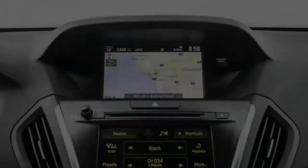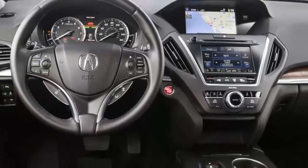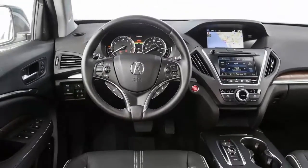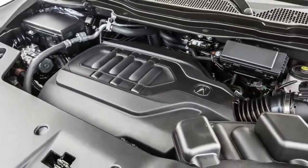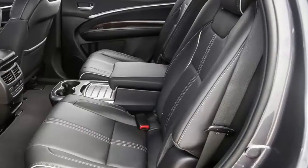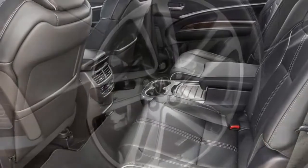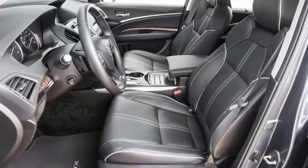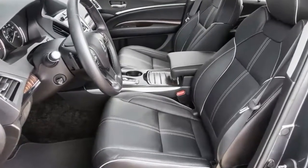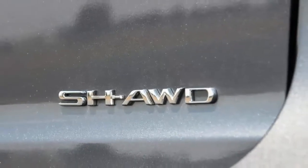In entry-level models, it routes power to the front wheels. Acura's Super Handling All-Wheel Drive, which sends power to all four wheels, is also available. A hybrid MDX is propelled by a combination of one traditional internal combustion engine and three electric motors in a system called Hybrid Sport Super Handling All-Wheel Drive, or SH-AWD, but we have yet to test it.